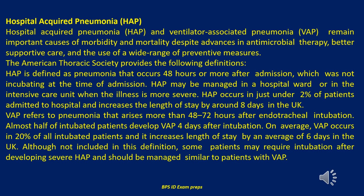Hospital-acquired pneumonia occurs in just under 2% of patients admitted to hospital and increases the length of stay by around 8 days in the UK. Ventilator-associated pneumonia refers to pneumonia that arises more than 48 to 72 hours after endotracheal intubation. Almost half of intubated patients develop ventilator-associated pneumonia 4 days after intubation. On average, ventilator-associated pneumonia occurs in 20% of all intubated patients and it increases length of stay by an average of 6 days in the UK.